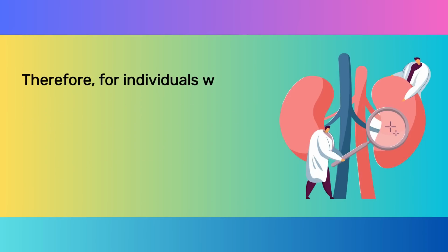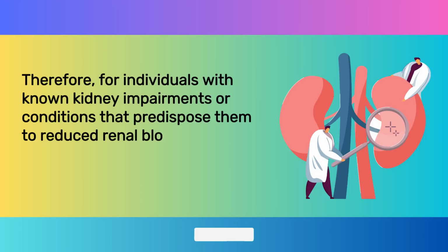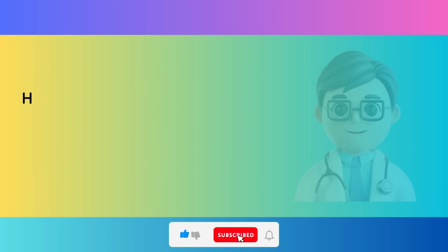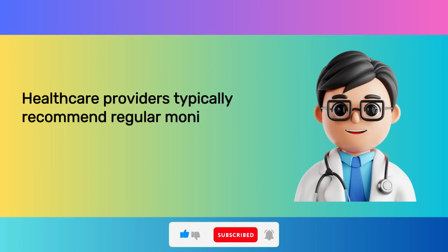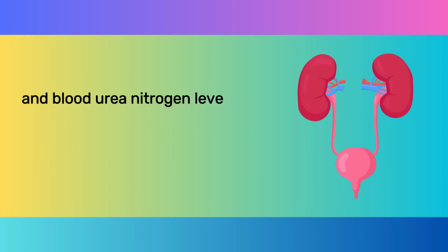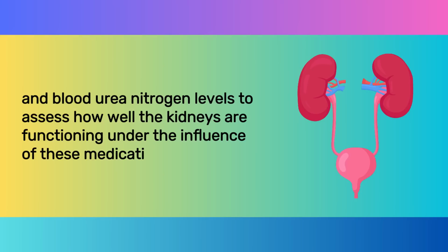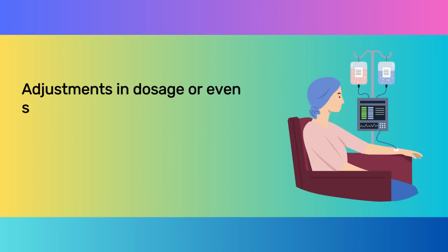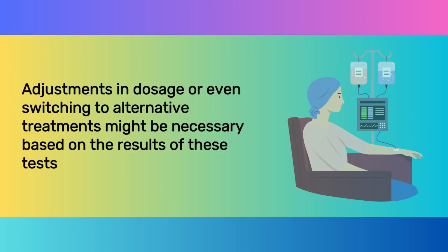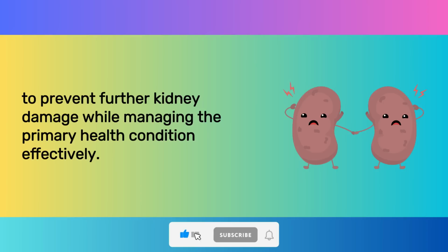Therefore, for individuals with known kidney impairments or conditions that predispose them to reduced renal blood flow, the use of ACE inhibitors must be managed very cautiously. Healthcare providers typically recommend regular monitoring of kidney function through tests like serum creatinine and blood urea nitrogen levels to assess how well the kidneys are functioning under the influence of these medications. Adjustments in dosage or even switching to alternative treatments might be necessary based on the results of these tests to prevent further kidney damage while managing the primary health condition effectively.